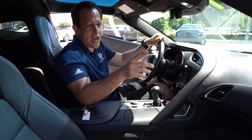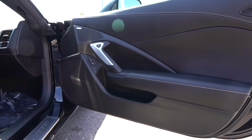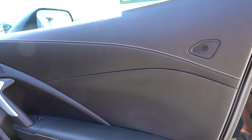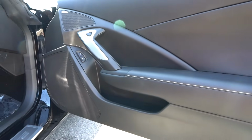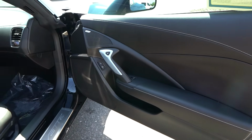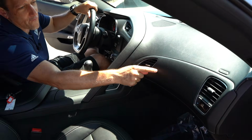Now, to the door panels, a lot of dark material, but the great news is it's soft. I love the white stitching. That gives us some nice contrast. You got the Bose sound system and a little bit of silver on the door handle there. Nice soft armrest, and you have a little cubby there for some race-winning Twinkies. When you get to the dash, same thing. The 7th generation really brought up the level of fit and finish.